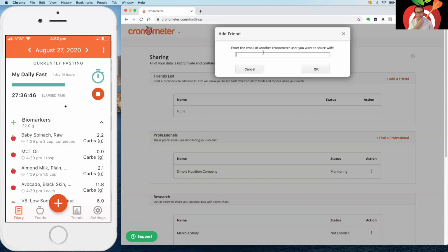And so what you can do, all you need to know is the email address of the account that you want to invite as a friend. And the next time they log in, they'll get that sharing request. They can say yes, and then you guys will have all your foods shared with each other, custom recipes.